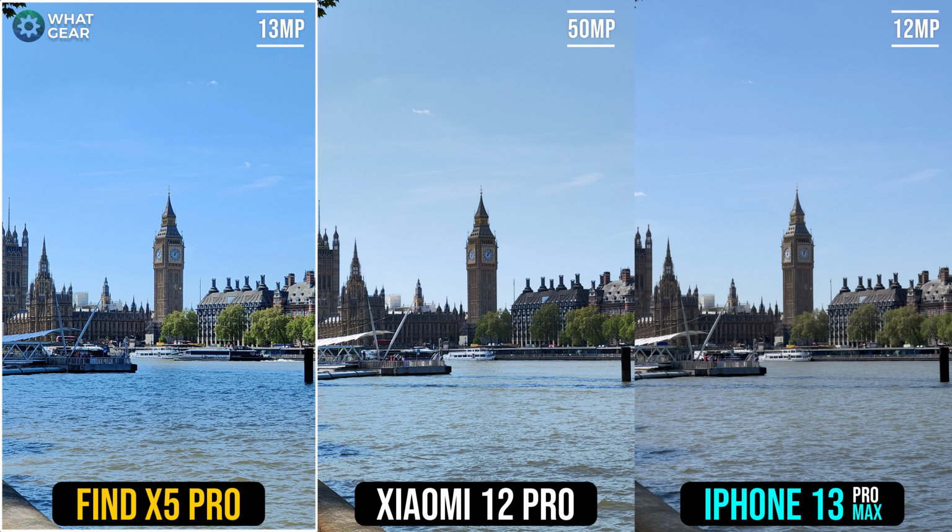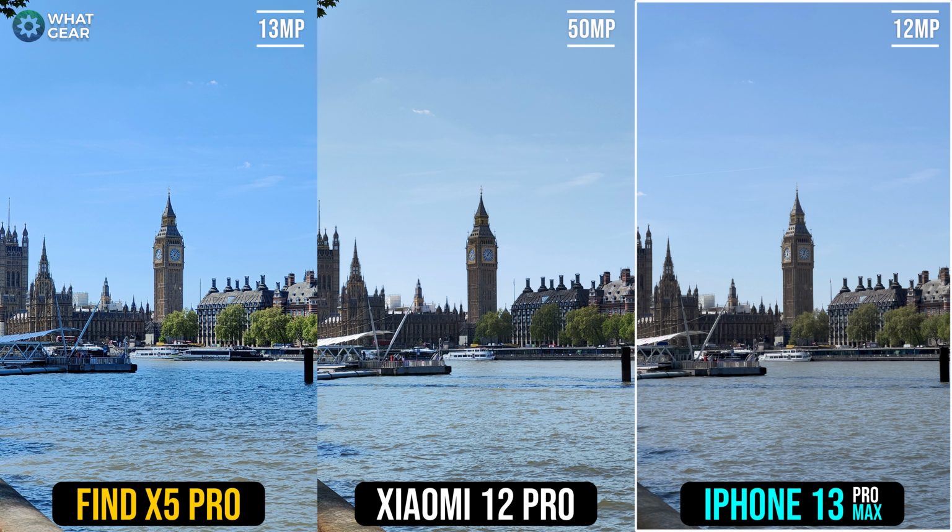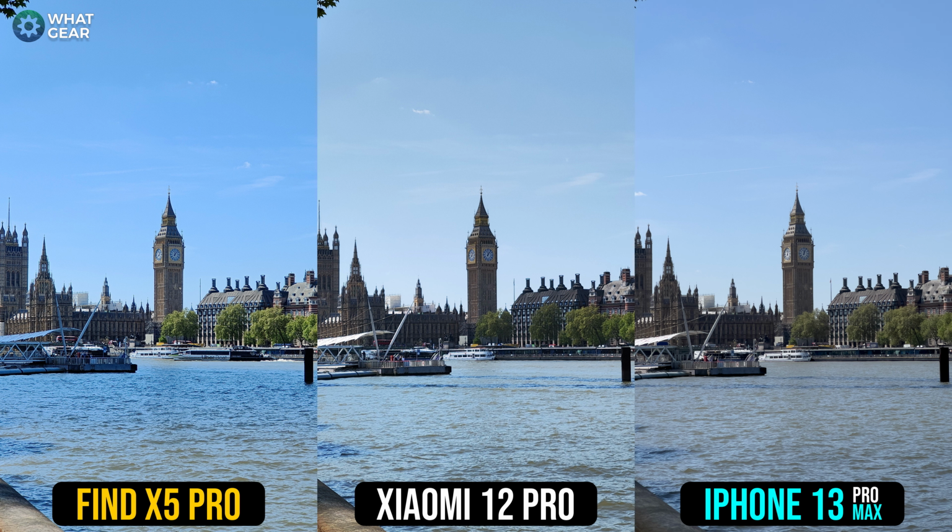But you can see on the water in the foreground how much blue it's adding. And to be honest, the River Thames, I don't think it's ever been blue. And then the iPhone again is very similar to the Xiaomi, a bit darker, a bit more contrast. Very realistic though, so thumbs up for that as well. Let me know which one you think wins the telephoto.